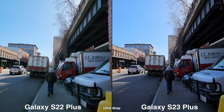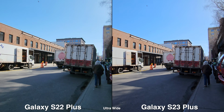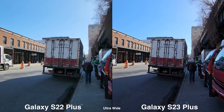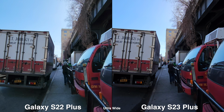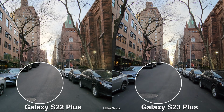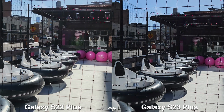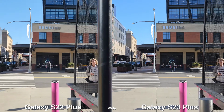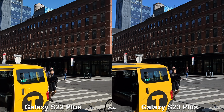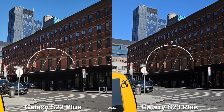Now moving on to video, in the ultrawide, I noticed that the shadows have more of a greenish hue on the S22, whereas on the Galaxy S23, it's on the more realistic side, more grayish and a little bit blue. But besides the greenish hue, the coloring and the quality look very similar. And everything is the same with the regular wide camera. I would say that the S22 Plus can show a bit more in the shadows just from this clip alone, but I'm not sure if it's always a consistent thing.